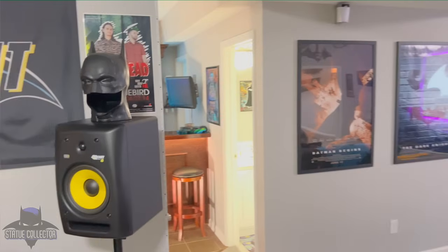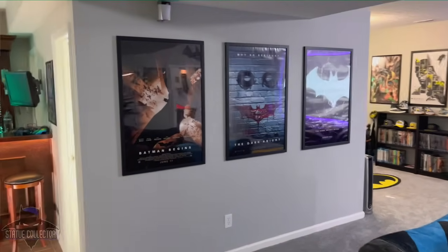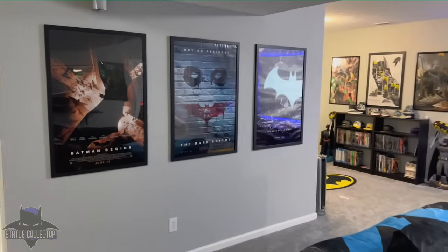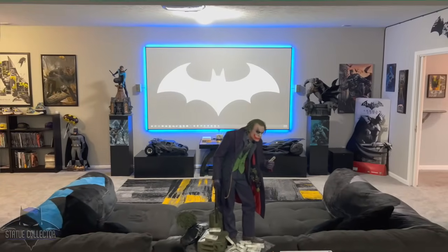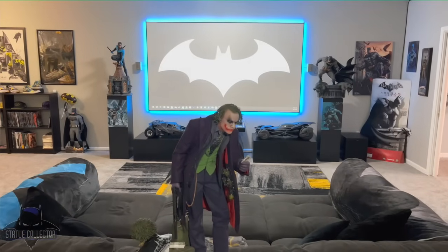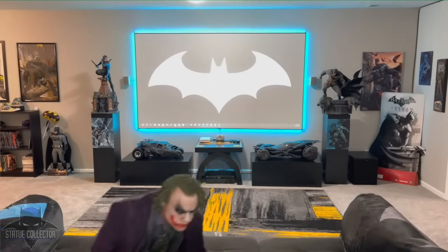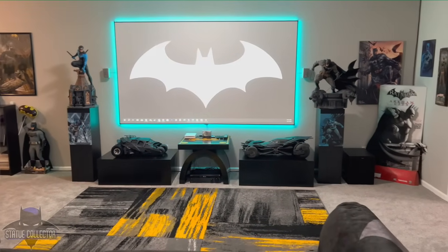All right, and then if we shift over here, we've got the Nolan trilogy posters over here, Batman Begins, The Dark Knight, and The Dark Knight Rises. I know there's a glare on that last one, sorry about that. And then, yeah, this is the home theater setup, like you guys saw before. That's a 120-inch screen. My wife, son, and I watch a lot of movies and TV down here, so we've also got a Wii hooked up over there, and so when friends come over, we'll play a lot of Wii bowling, Wii golf, Mario Kart. It's a lot of fun.